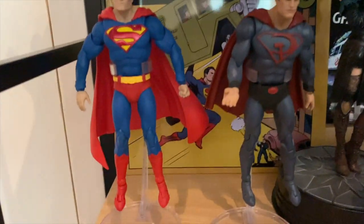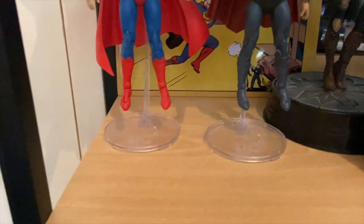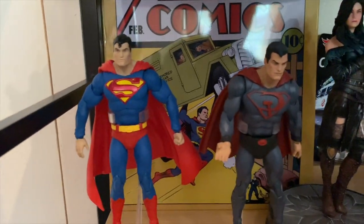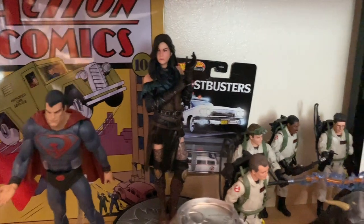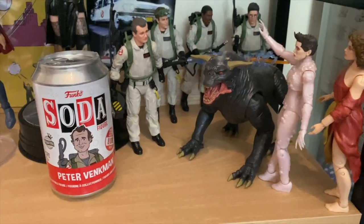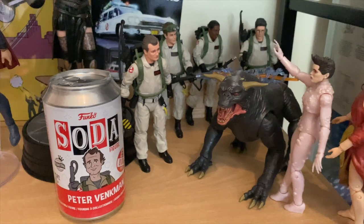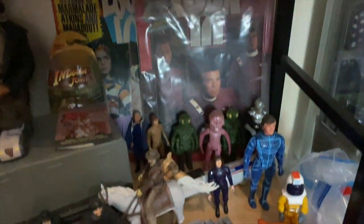We've got a bit of a Superman thing. We've only got two Superman and the Action Comics there. Again, this is a shelf that needs sorting out. Things are in flux as always. Yennefer, we've got a bit of a Ghostbusters scene there. Maybe I could swap that around and put that on one of the shelves and put some Marvel on there. I don't know. We'll sort it out.